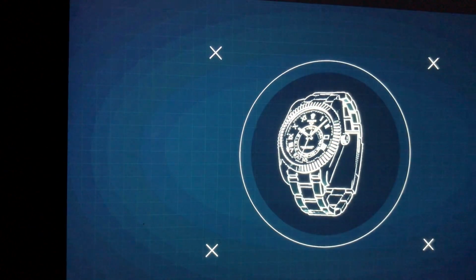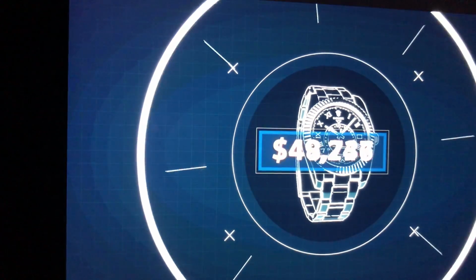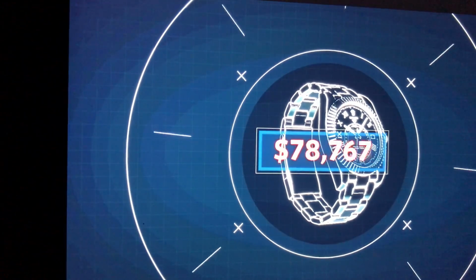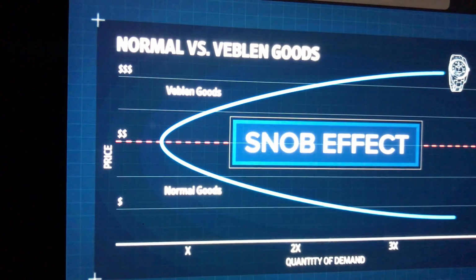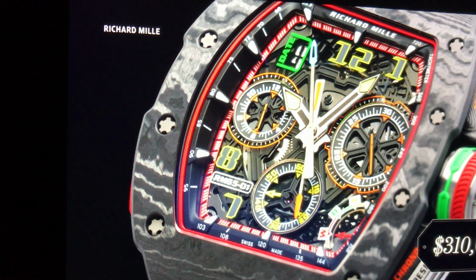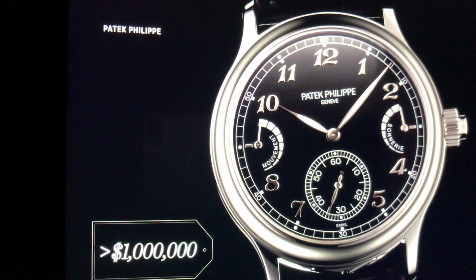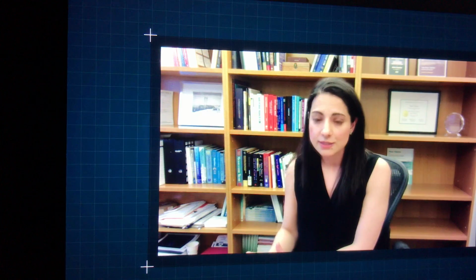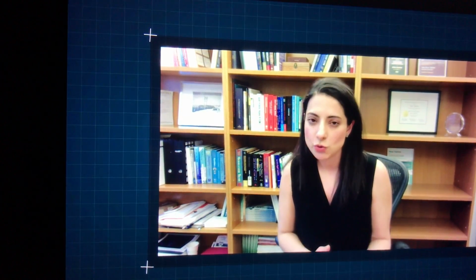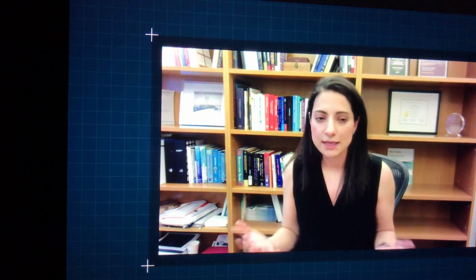And for many high-end watches, there can be an additional twist. The more expensive it is, the more exclusive it becomes. And the harder it is to attain, the more that people want to own it. This is called the snob effect. It helps explain why Veblen goods carry a high perception of value, which is why brands like Richard Mille and Patek Philippe can charge hundreds of thousands of dollars or more for a single watch. And this is not just true for luxury watches, it's true for luxury cars, luxury handbags, luxury shoes. It's the items that help you signal your status, your wealth.